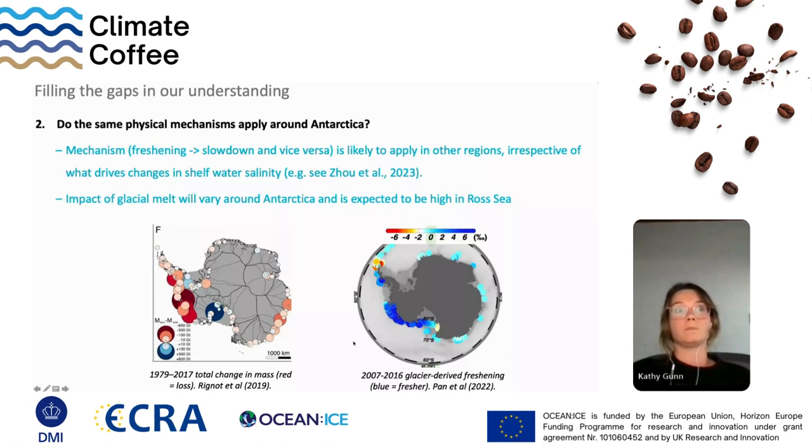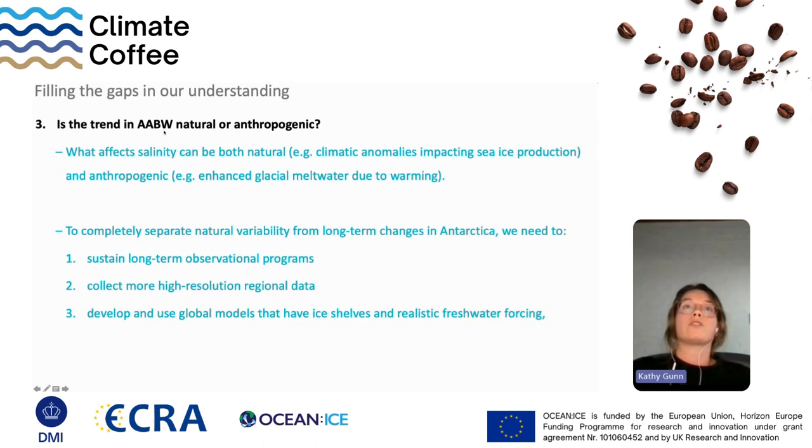Key question, is the trend in Antarctic bottom water natural or anthropogenic? Well, I think at the end of the day, who knows? This is still an open question. But what we have shown is that what affects salinity can be both natural, so we've got climatic anomalies, which impact things like sea ice production, which is what Alessandro was looking into, and more anthropogenic changes. So if we think that this enhanced glacial meltwater is due to anthropogenic warming, then that appears also to be having an effect on Antarctic bottom water. But there's lots of scales of variability, and it's always difficult to unravel these when you have limited data.